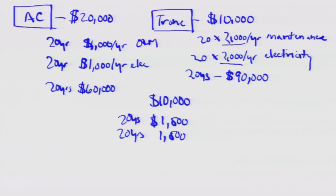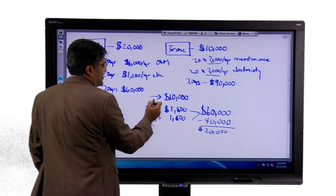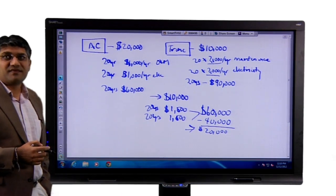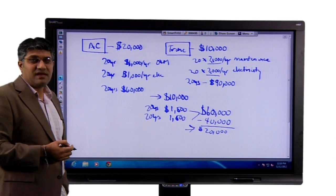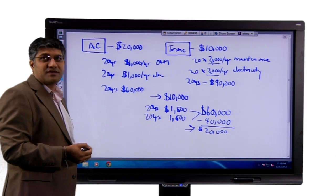I'm going to get, in this case, $30,000 and $30,000. So I'm going to get $60,000 in payments from you, but it's going to cost me $1,000 in O&M and $1,000 in electricity, right? So that's going to be minus $40,000, right? So that's $20,000, right? So in this example, the company gets $10,000 now, and they get $20,000 over the next 20 years. So now they get $30,000 for their $20,000 unit, and Whole Foods saves $500 and $500 here, right? So they're going to save $20,000 over the 20 years, right?